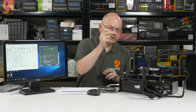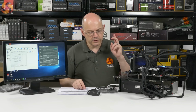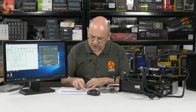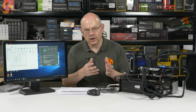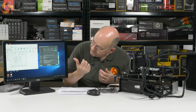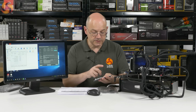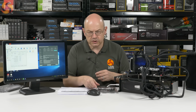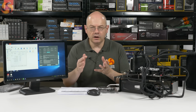Very respectable. This Sniper X here, and I've got 3600 in front of me, but the 3400 Sniper is 16, 16, 16, 36 timings at XMP. 200 megahertz up, and yet the timings look worse. And yet these figures prove the opposite. Now, as it happens, this 3600 Sniper is 19, 19, 19, 39, so another step in the wrong direction. You often get that. The question is, do the worse timings offset the improved speed or not?